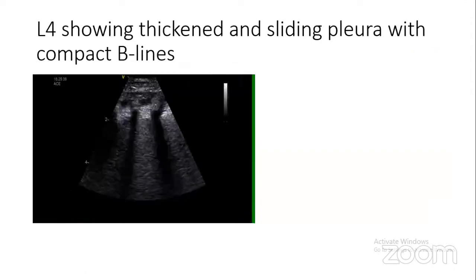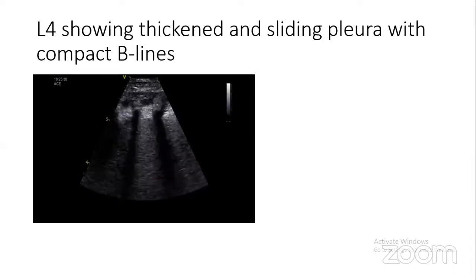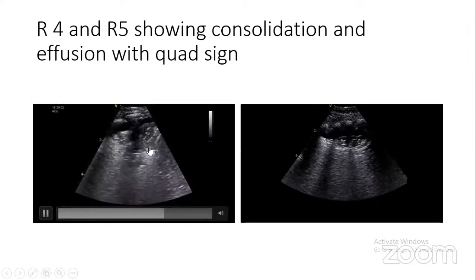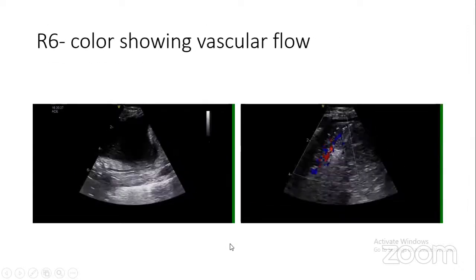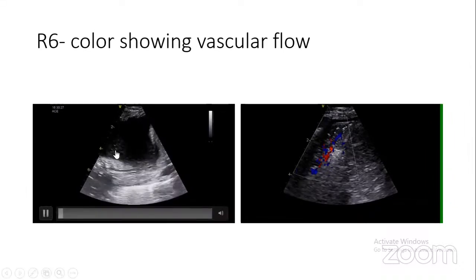This is L4 showing thickening, but sliding pleura with compact B lines here. And this is R4 and R5. I think you can see hepatized, solidified lung. And here also hepatized lung with lung pulsation as well as pleural effusion. Here I can see the pleura actually. And R6, I have to tilt the probe. You can see this is pleural effusion with some sort of fibrin deposition.